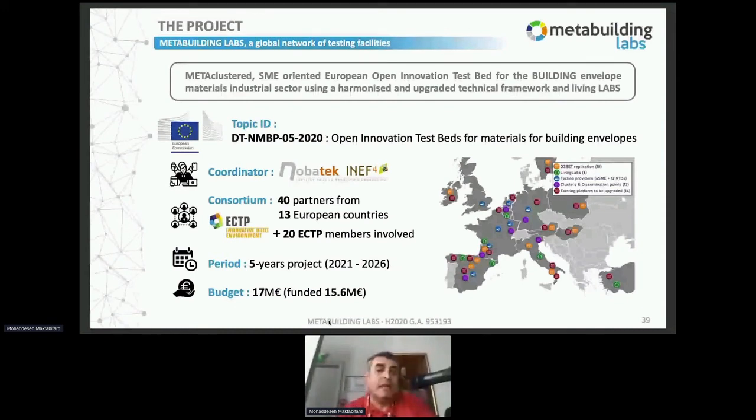big names in each country. So this is, as I said before, difficult to manage, but very, very interesting for the sake of having covered a large number of countries, and also to have, let's say, a trustworthy entry point in each of the represented countries.